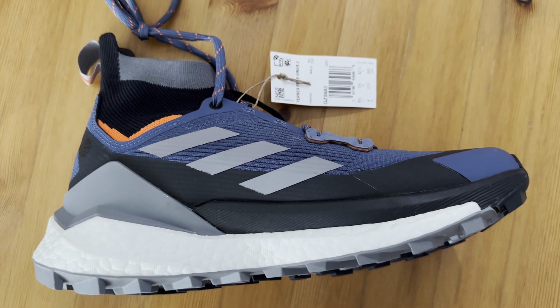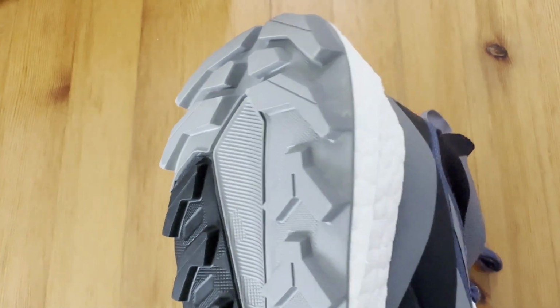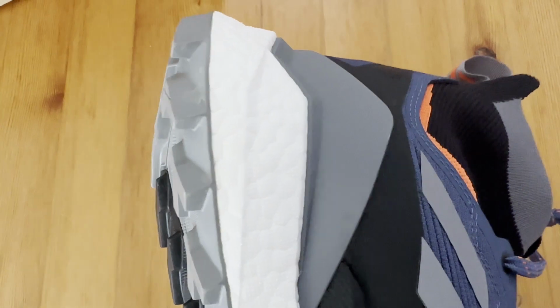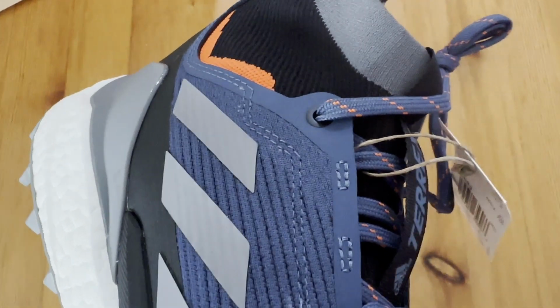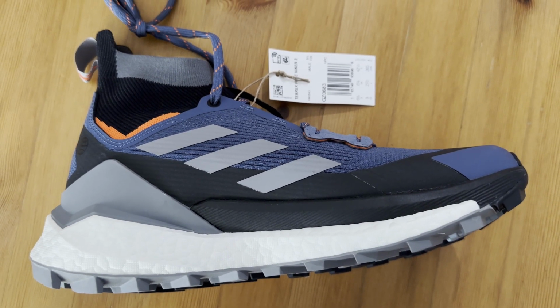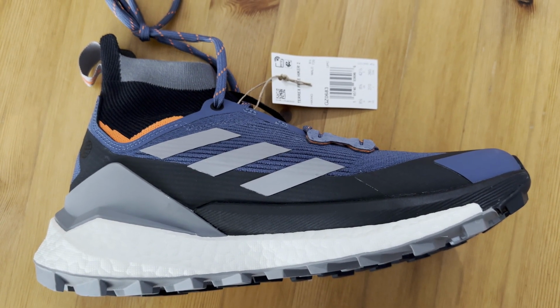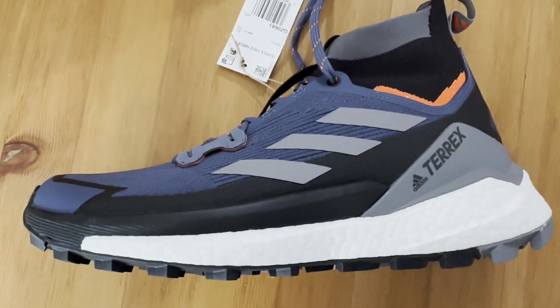More on the boost cushioning in a second. The Continental rubber outsole provides exceptional grip on both wet and dry surfaces, offering stability and confidence on any terrain. One of my biggest complaints with the new Merrell Moabs is how slippery they feel on wet, but definitely on dry surfaces. The boost cushioning technology in the midsole offers responsive and adaptive support, reducing impact and providing energy return for a comfortable hiking experience.